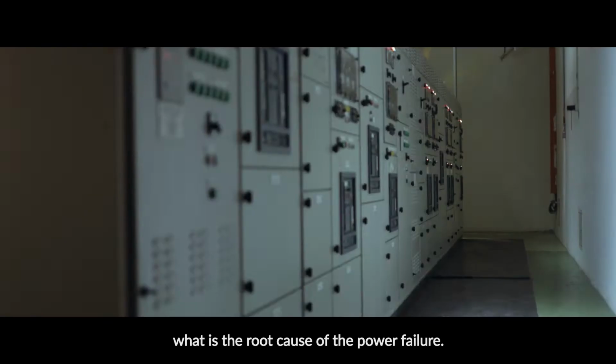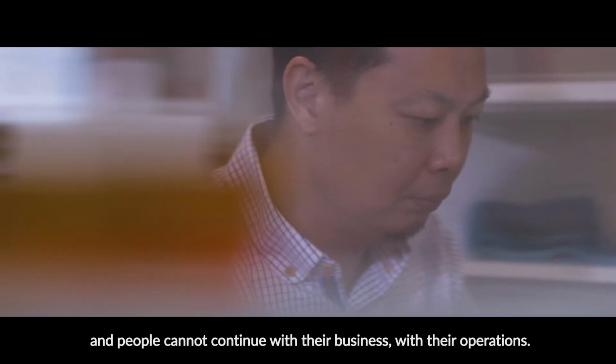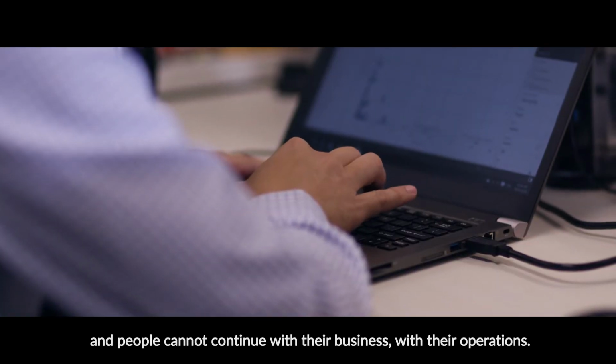If there is a power failure, you will not understand what is the root cause of the power failure. And that means that the whole building doesn't have electrical supply and people cannot continue with their business, with their operation.